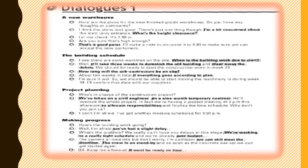Dialogue 1. A new warehouse. Here are the plans for the new finished goods warehouse. Do you have any thoughts or comments? I think the plans look good. There's just one thing, though. I'm a bit concerned about the main lorry entrance. What's the height clearance? Let me check. It's 3.80 meters. Are you sure that's high enough? That's a good point. I'll make a note to increase it to 4.80 to make sure we can accept the new containers.